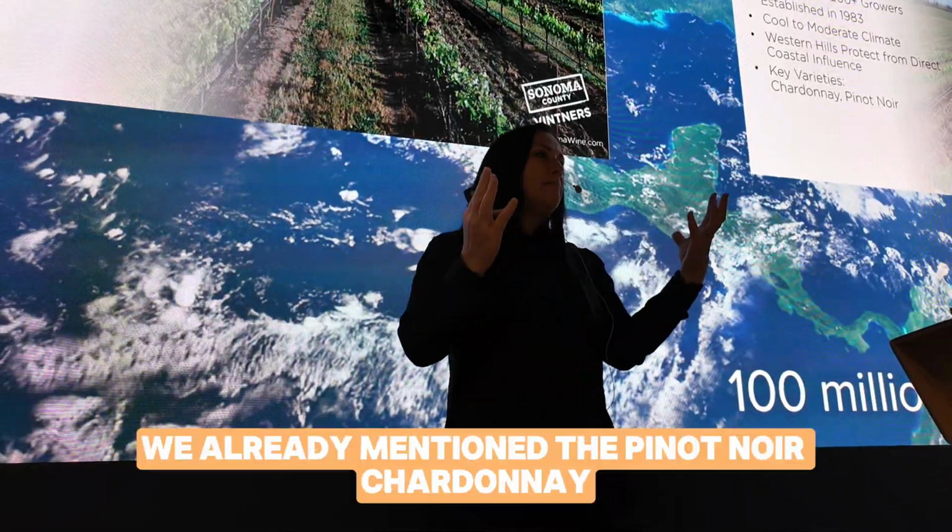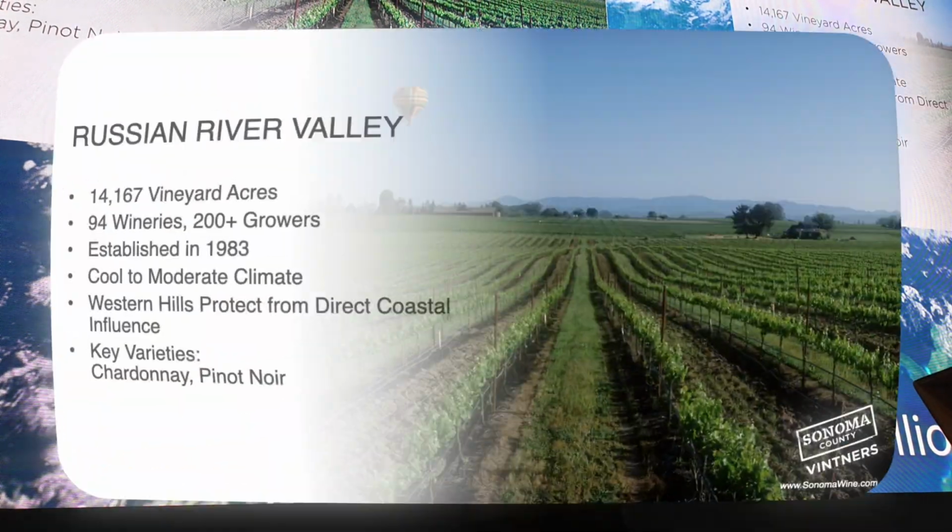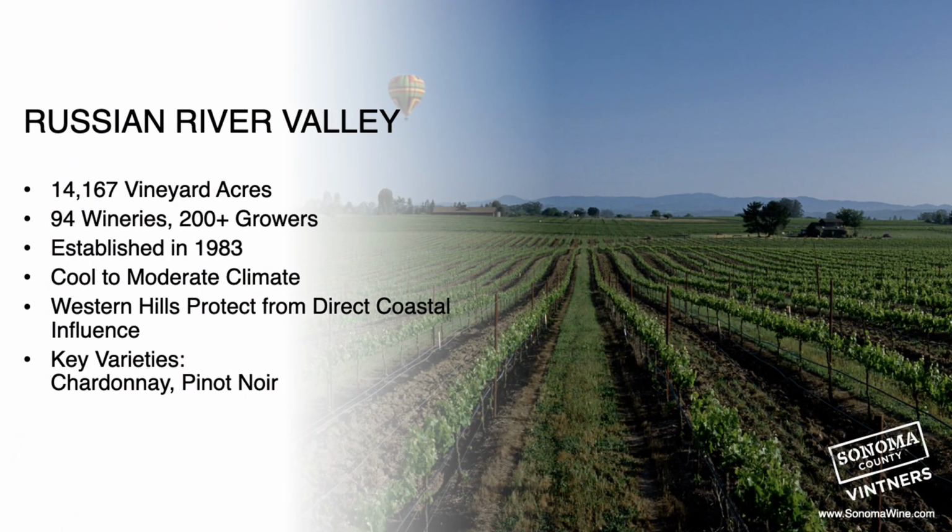Russian River Valley, we already mentioned the Pinot Noir, Chardonnay. We spoke about the soils in this valley yesterday, and it's really just a continuation of those alluvial gravels, some sandy benches, and again, volcanic hillsides emerging as well.